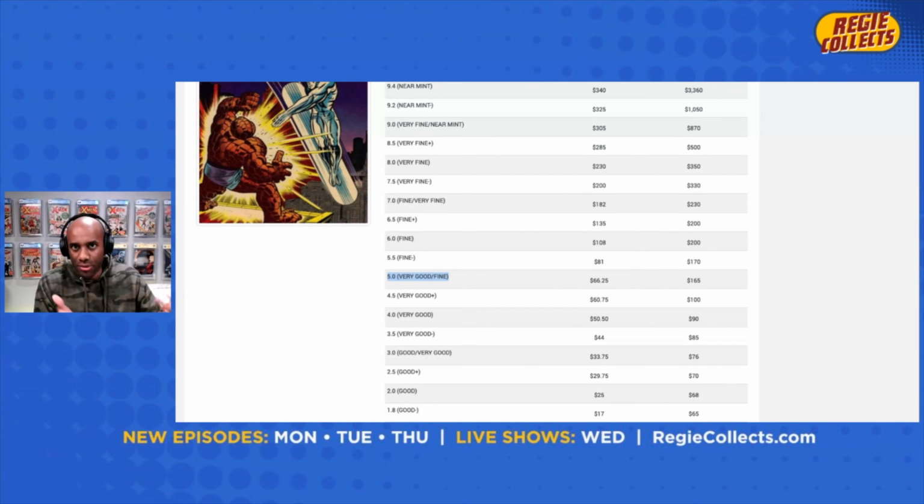And again, I drew the line here for a couple of reasons. When you look at the 4.5, you can see that the value graded drops to $100. And so in my mind, that's not enough cushion there, right? I don't feel comfortable if I'm all in at 70 and the value is 100. That's not enough cushion for me. That's part of the reason why I selected the 5.0 at 165.